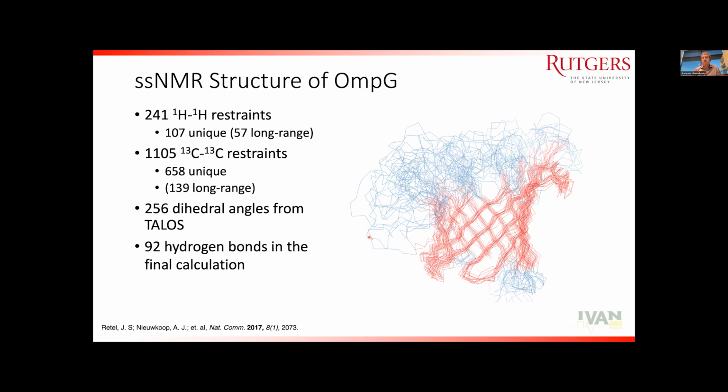The structure was solved. I took out most of the slides with the details because I didn't want the talk to go horribly long. But we had 240 proton restraints, of which 100 were unique. But really, the key to getting the structural bundle to come together were these 1,000 carbon-carbon restraints. But the problem was they were very ambiguous until the proton-proton restraints, especially these 57 long-range ones, which were able to zipper up the beta sheets, came along.